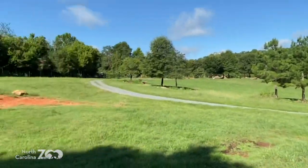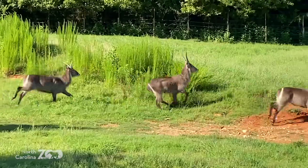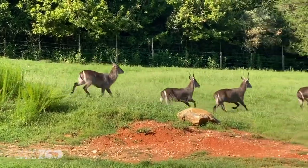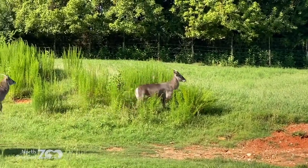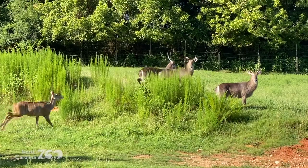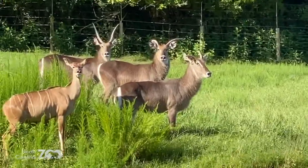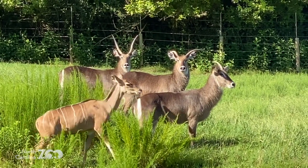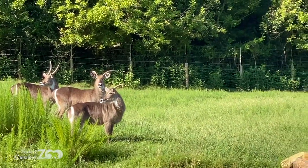Oh, here comes the water buck. 1, 2, 3, 4, 5, 6, 7, 8, 9, 10, 11, 12, 13, 14 and a kudu. I was going to say, wait, we have 14 water buck, not 15. But there's a kudu that's got mixed up with them. What are you doing in there, kudu? So 15. I mean, now I think we have 15 water buck. 14 and one. 14 water buck.